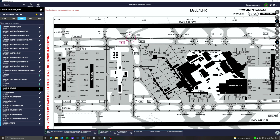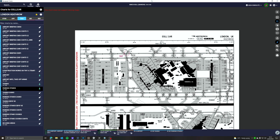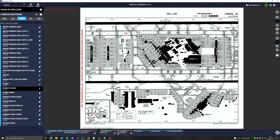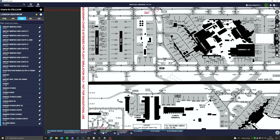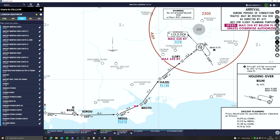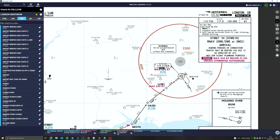Like these up here, we could go down to one of these southern ones, 566 or something like that. Will be good enough for me. So actually, let's go while we're here on the charts. You see our arrival here, Heathrow, Hazel, flight level 130. So we're not going to follow these next two waypoints. We're going to go direct to somewhere around here or something.